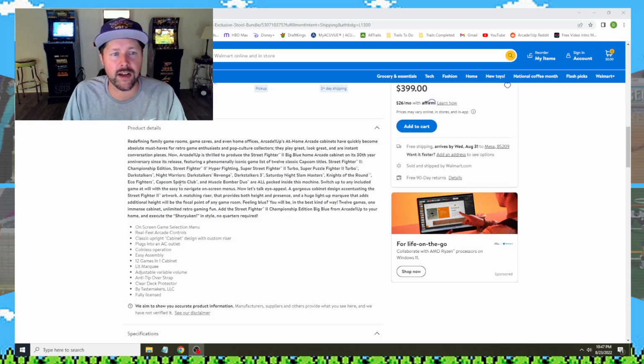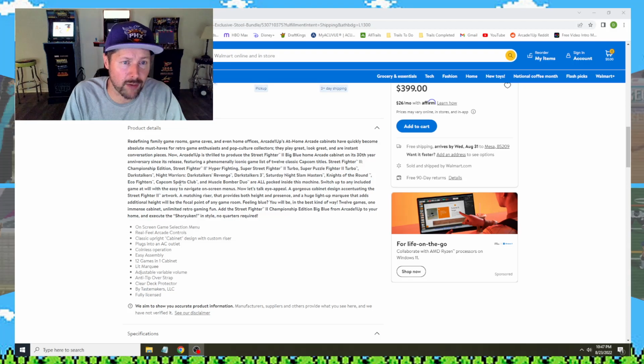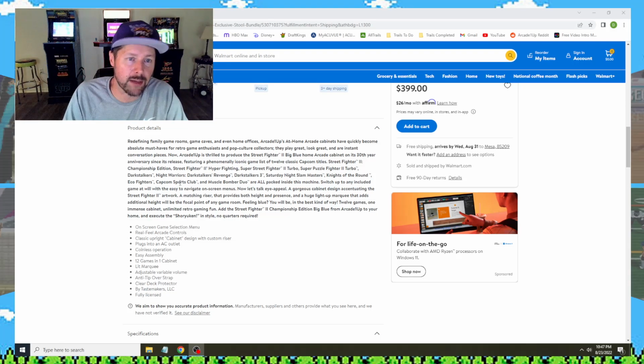It's got the Puzzle Fighter characters, the more children-looking, cartoony characters, and you actually fight them against each other in the Street Fighter format. And then Saturday Night Slam Masters is a beat-em-up in the wrestling format, and Knights of the Round is just a straight beat-em-up game. Probably a lot like Golden Axe is what I would compare it to.